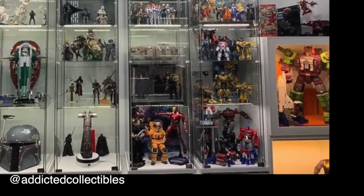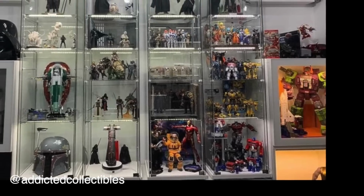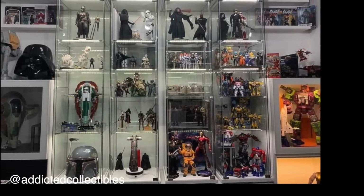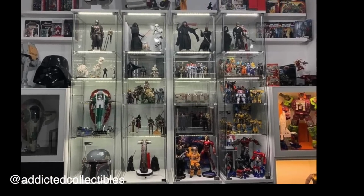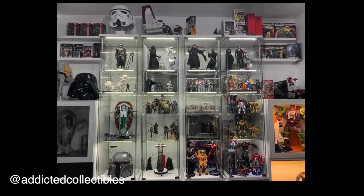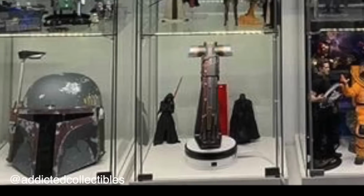So I agree with you, but I think he's overdone it. I also think if he had that 3-0 Prime, the MP10, and one Legends Prime, that's a fantastic Prime shelf. I think there's a lot of those type of decisions, but I love the Kylo Ren lightsaber with the couple figures in the back. I love a lot of the helmet stuff that he has around it. I think this is a pretty sharp collection.